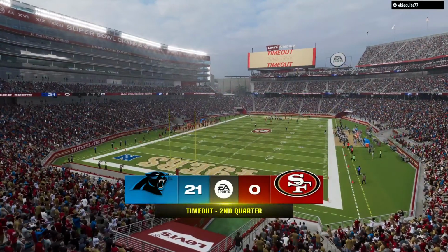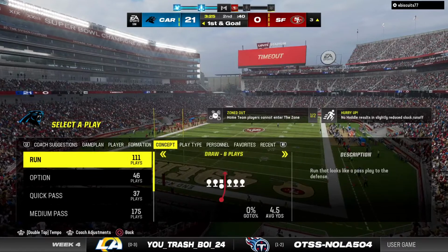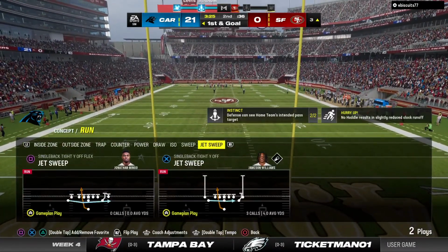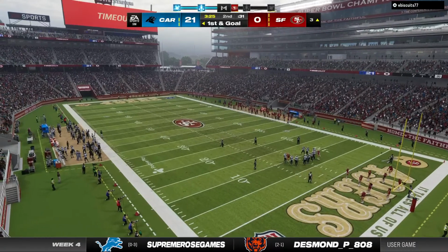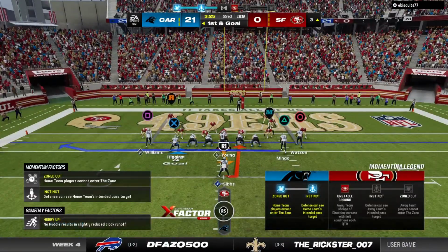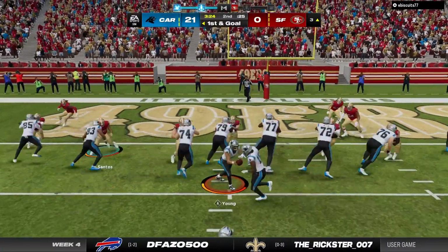Now the Panthers are going to use the first of their timeouts. They'll have 2 remaining as we step aside here in this second quarter. Let's go. This offense continues to be a hot knife through butter. 3 drives, 3 scores, and knocking on the door again on drive number 4.